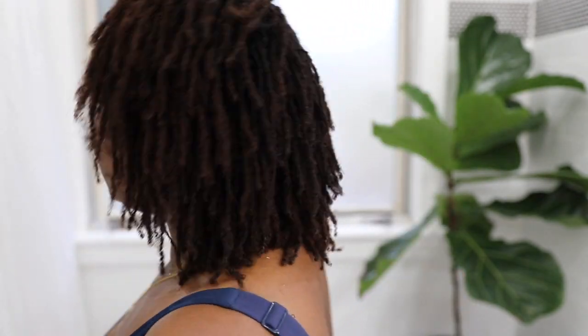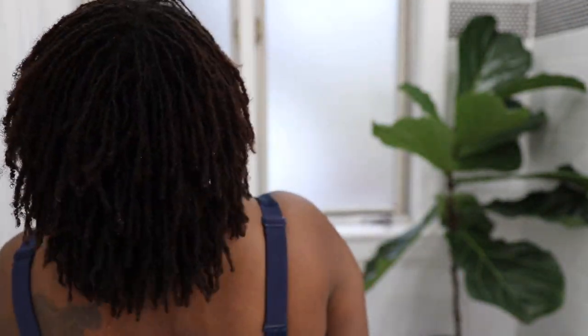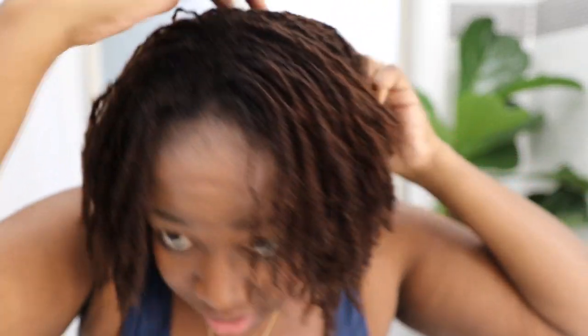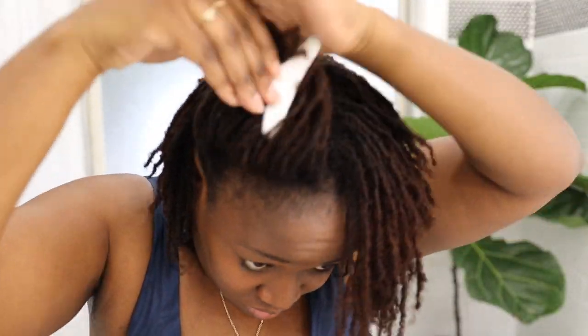Okay, let's first do a pan. Okay, so the color is ready, but I have to section my hair. Okay, so I'm just gonna loosely do it this way. I might not show you guys the whole process because it's just a typical color process. I'll come back once I fully do it.